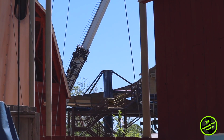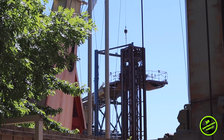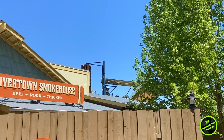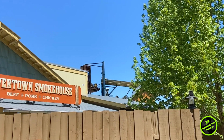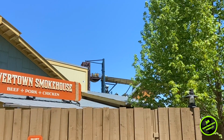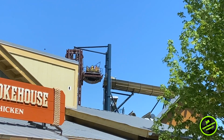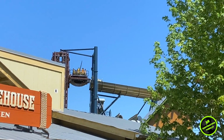I think a lot of the theming needs to still be put into place, but they do have the structure up. And what I was even more excited to see was that they were actually testing the ride, and they were testing the elevator lift. So as you can see, the elevator lift is testing in this footage right here. This just was making me so excited to see. I mean, after watching this for so long and seeing the animation, to see this actually in person come to life was awesome. You can see the elevator lift comes here, and then this bar opens up and allows the raft to go onto this makeshift canal.